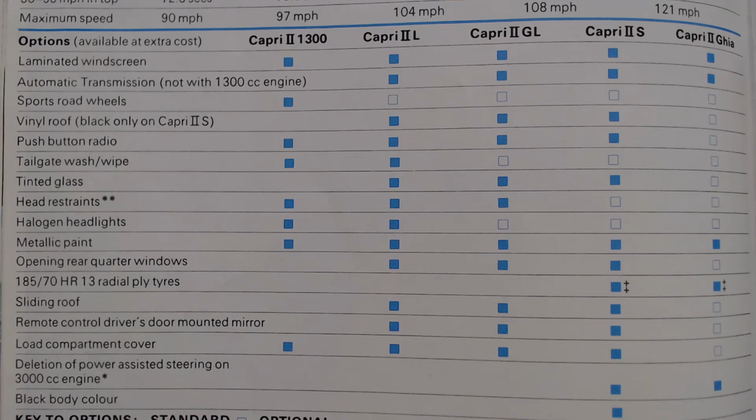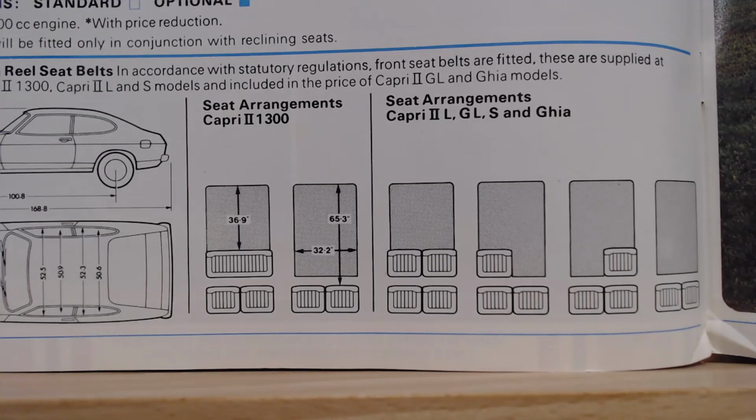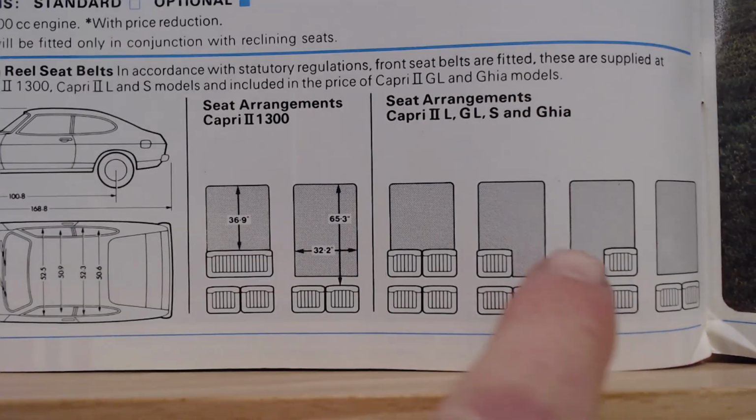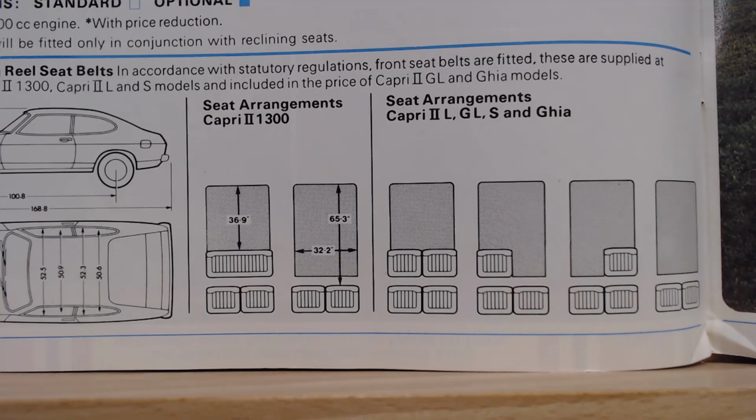Opening rear quarter panel was an option on the L, GL and the S, standard on the Ghia, not even available on that base model. Sliding roof, remote controlled driver's door mirror, load compartment cover, etc, etc. Interesting, it's also showing black body colour, an option on just the S. That's unusual. Then we do have this little diagram at the option, just confirming the seats. So the very base model, just one back seat which you could fold down. All the other models you had that split fold rear seat.